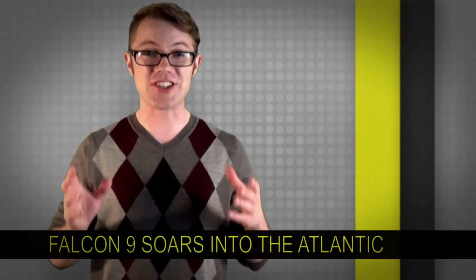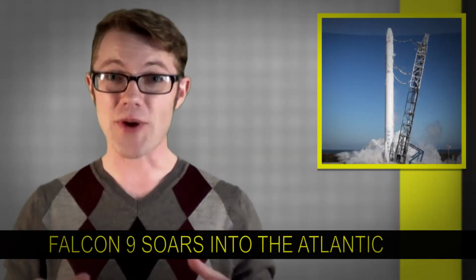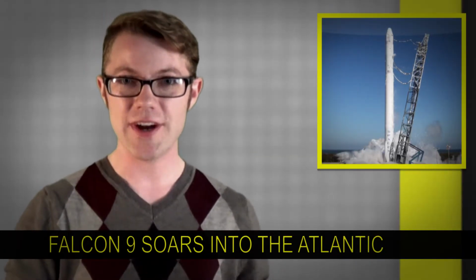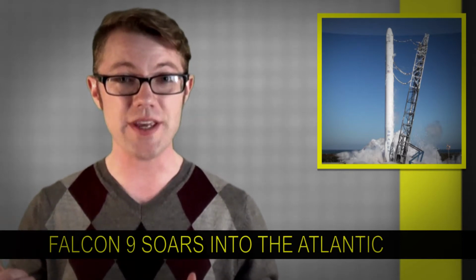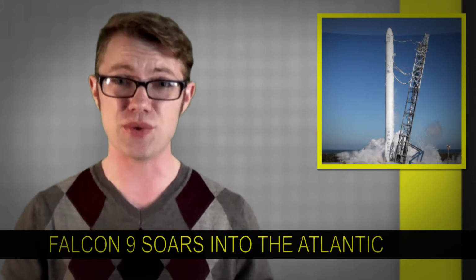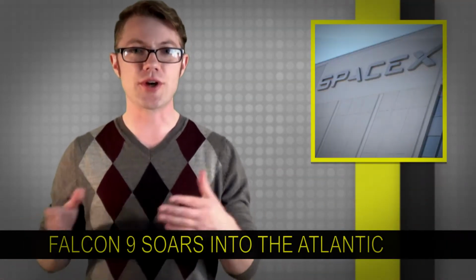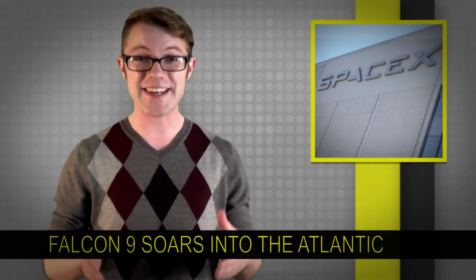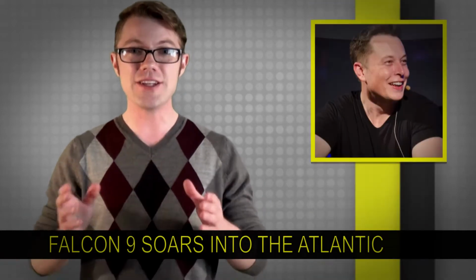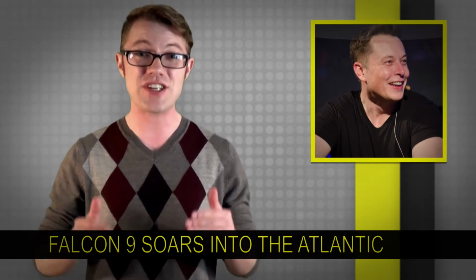SpaceX just had a successful soft landing with their Falcon 9 rocket. Traditionally, rockets break apart in the upper atmosphere, and the pieces that don't make it up into space come crashing back down into Earth's oceans, discarded to never be used again. With SpaceX's new soft landing rockets, these pieces would return to Earth and land intact at sites like Cape Canaveral. Elon Musk, founder of SpaceX, said that this could cut costs by 70%.